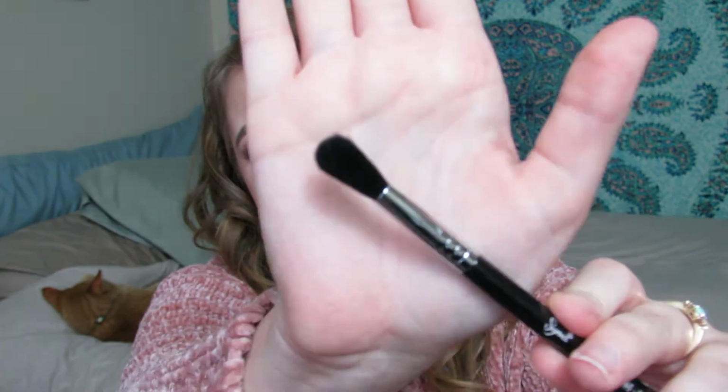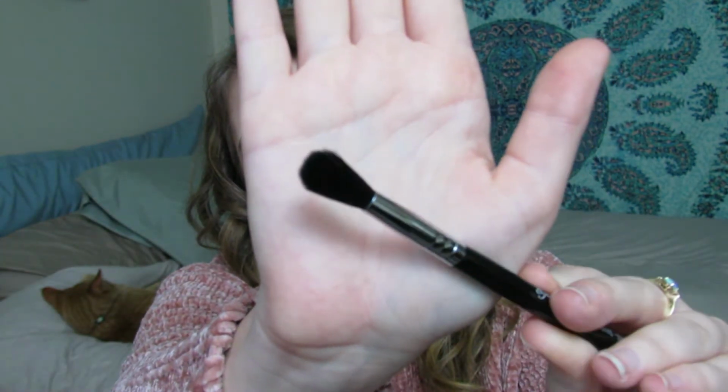This is a cult favorite. You hear a lot about it in the YouTube community. I believe this little doohickey was $30, maybe 40 at the max. Sigma brush sets are expensive. I think they're closer to 60 or 70.